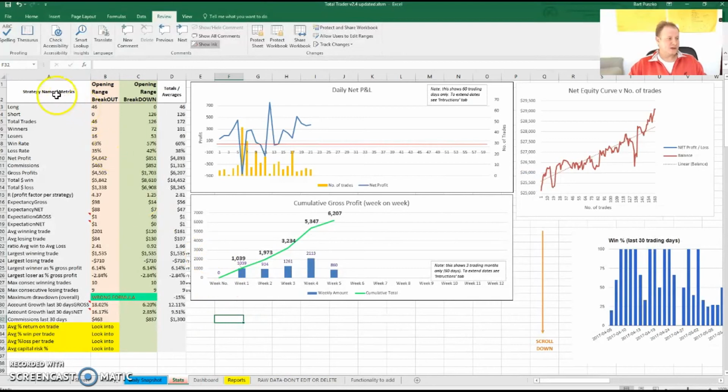And in here, you have all your stats, so how many trades you took, your net profit, your win rate for everything, gross net profit, your expectancy, average winning trades, all the things that you need to have. I've still got a couple of things I need to work on, like maximum drawdown and average return on trade, but it's pretty much already done.